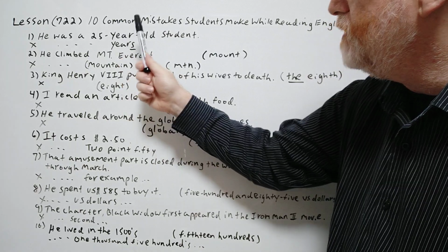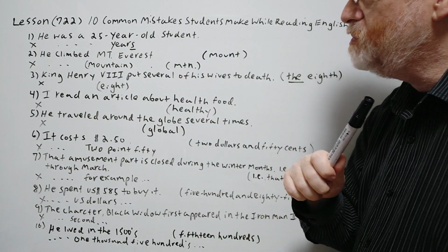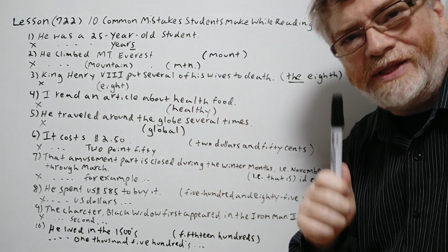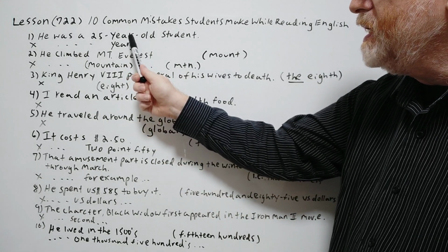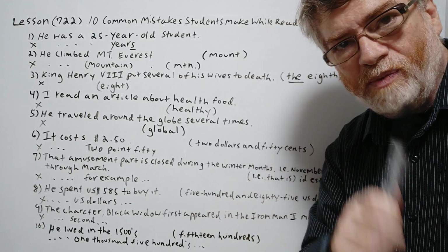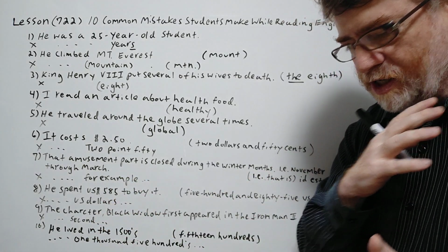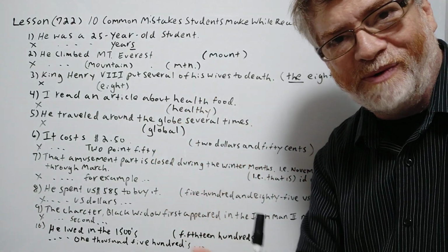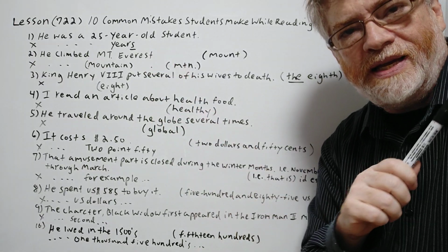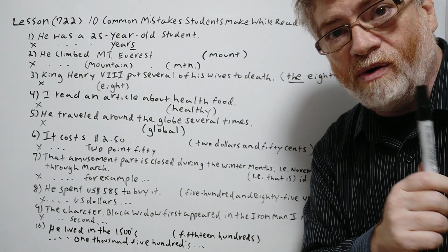He was a 25-year-old student. Now that is correct. That's the way it should be read. But when students make a mistake, they'll say he was a 25 years old student. They'll read it with an S, even though clearly there's no S the way it's written on the paper. I guess instinctively it's been ingrained in their head that it's plural, must be years, no matter what. No, when 25-year-old has the hyphen, it's an adjective. Adjectives are always singular, so that's why it's not written or read with an S.